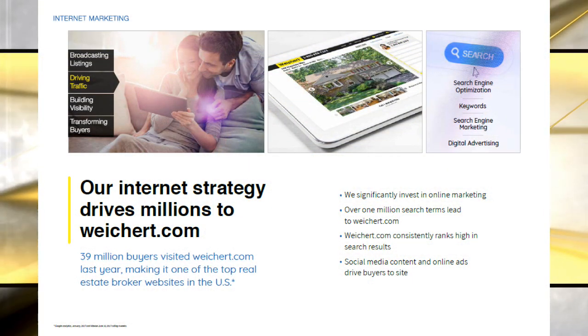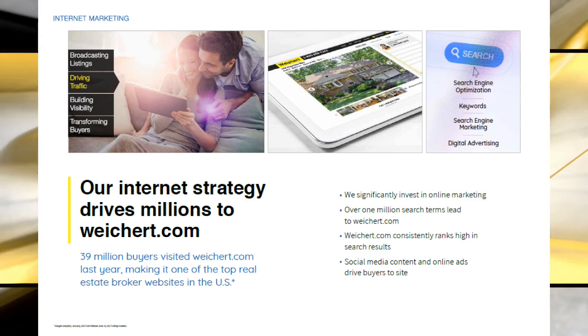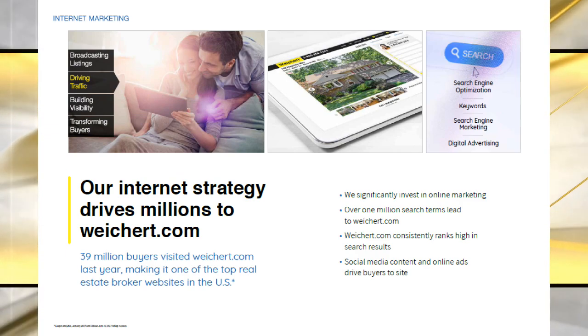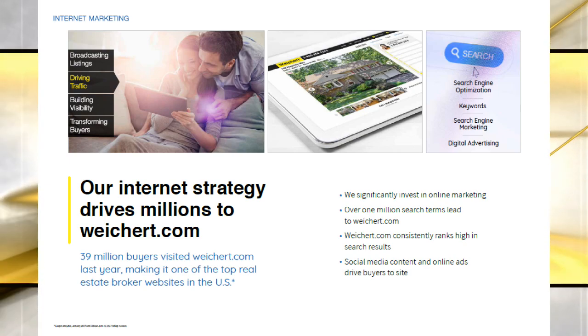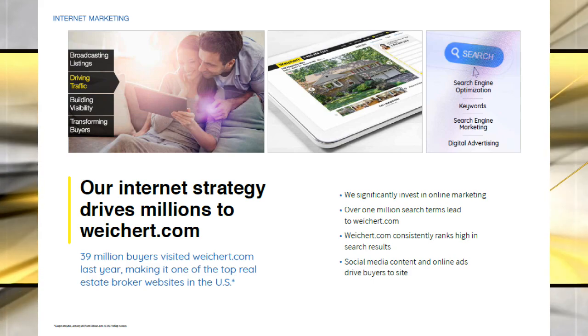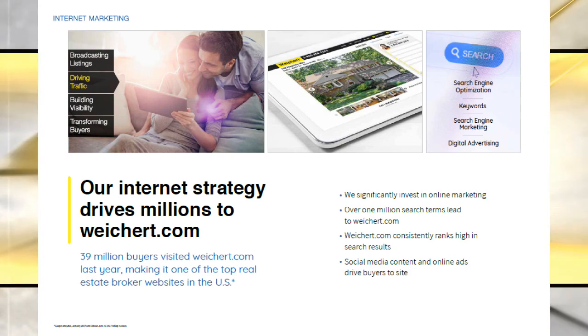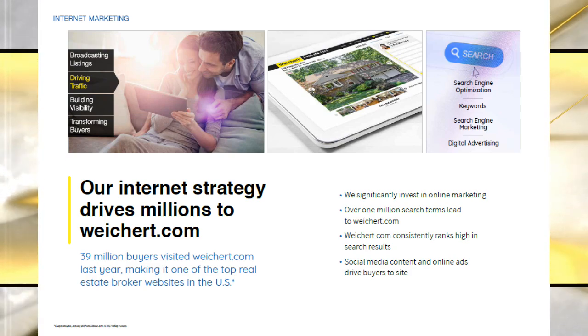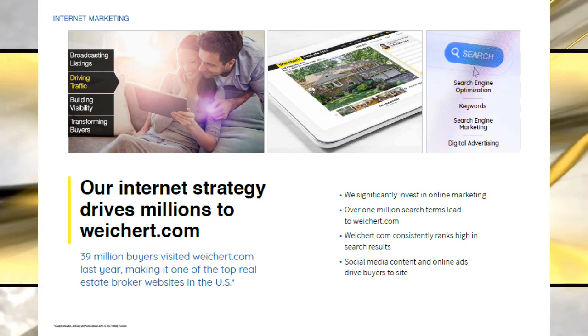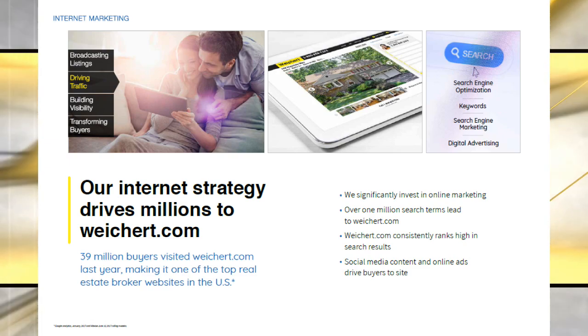Now, another part of our plan to attract the buyers who go to their favorite search engines like Google and enter their house criteria into the search bar. We have an entire team of professionals whose responsibility it is to make sure that Weichert.com comes up early in the buyer's search results. In fact, Weichert spends over $10 million annually to boost the visibility and enhance the appearance and user interface of Weichert.com.